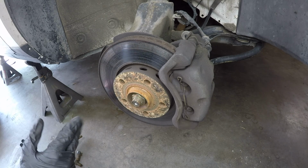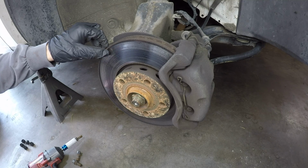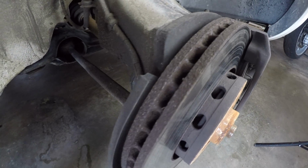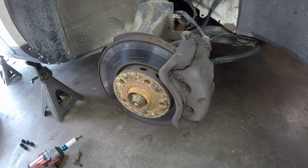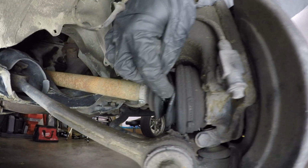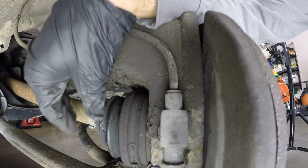If we look at the front brakes, we can see that these rotors are heavily grooved. I would say there's a good 1/8 of an inch missing from both faces. The pads are definitely looking close to being done. So just as a safety measure, it'd be best to replace the brakes on this. And then lastly, the CV boots on the outer portion. Both axles are split. I will have to pull those out and put new boots and fresh grease in there. The inner ones appear to be fine.